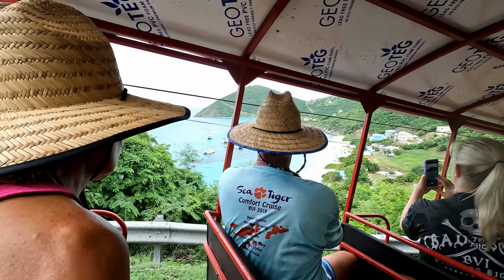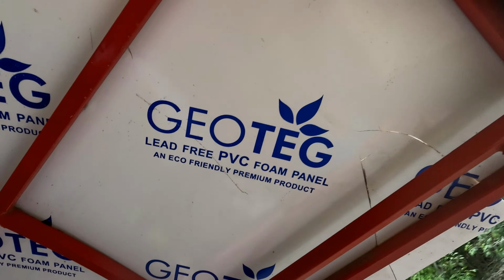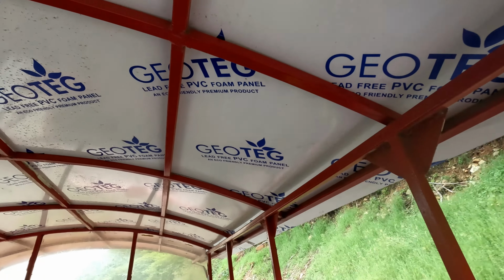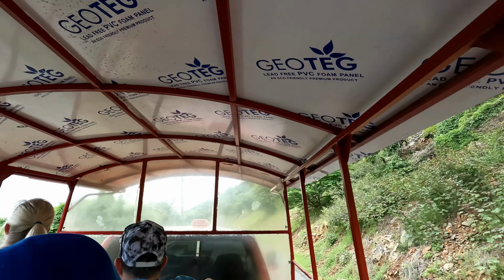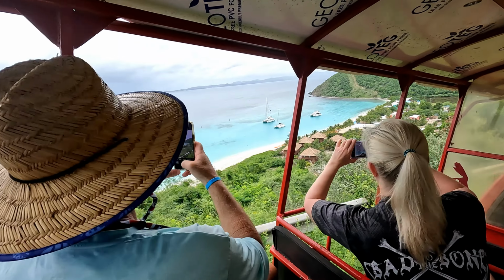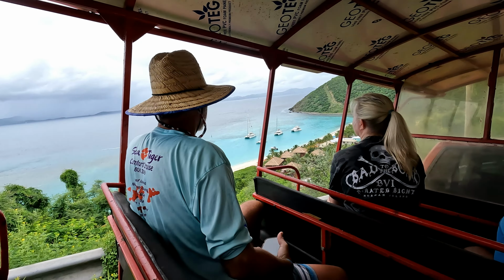I noticed this geotech PVC foam panel was being used for the roof on the taxi. Quite clever and functional. It's always really nice when the taxi driver stops so everyone can take a photograph of White Bay. Thank you.